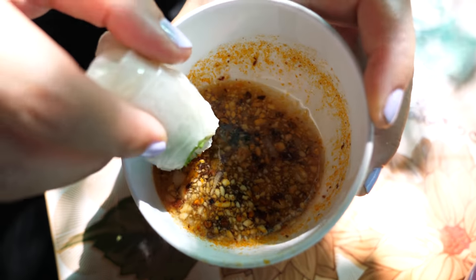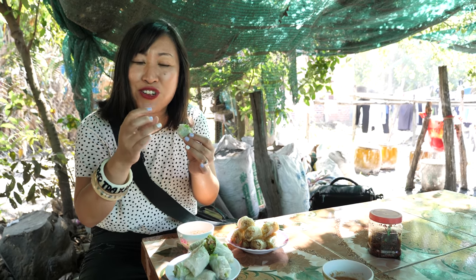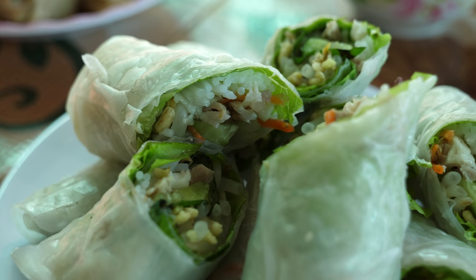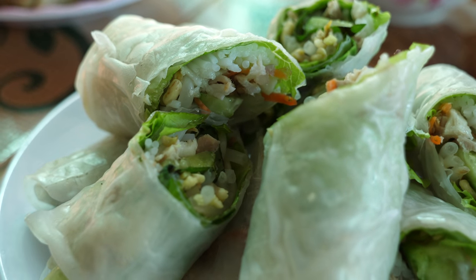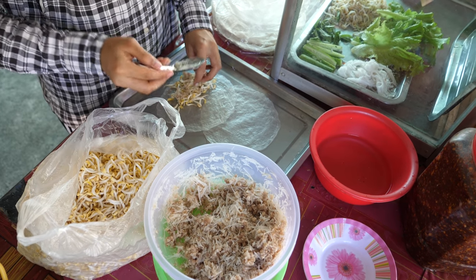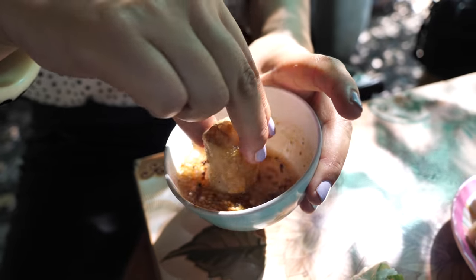Beautiful and fresh. And that rice paper is lovely. It's a little bit sticky. A great chew to it. That's fantastic. Let's try these fried ones. The fried ones have a different filling. So they've got bean sprouts and also a pork mixture, and also I think cellophane noodles. Give that a bit of a dunk.